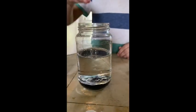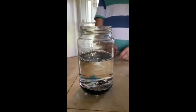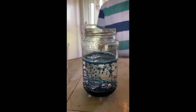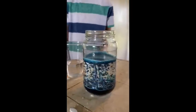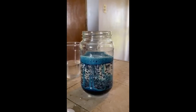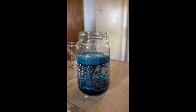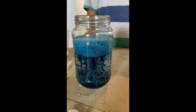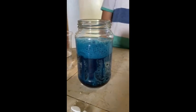Now you add the effervescent pills. And we have a lava lamp. Yeah. Ta-da! That's my experiment. And water doesn't mix with oil because water has a polar charge and oil doesn't have a polar charge. So oil is attracted to other oil molecules that have the same charge.